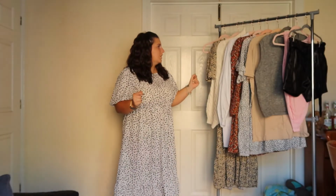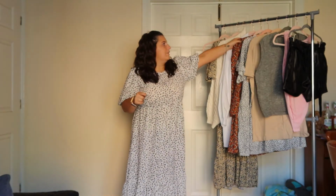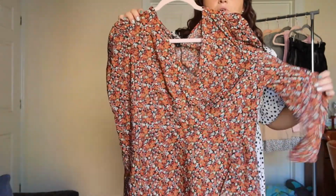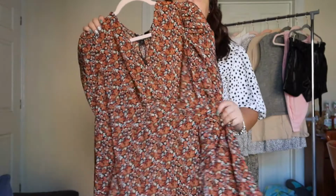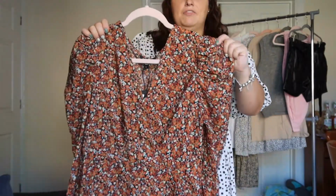So the next piece that I'm going to show you is this dress. It's definitely more autumnal with the colours going through it. It's more of a wrap style dress, although it doesn't actually have a bit to tie, it's already there for you. It's got a zip down the side, and it's got nice puffy sleeves here, which I think add just something a little bit different.